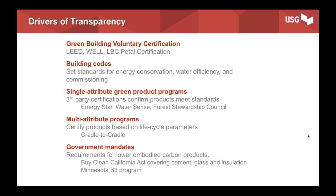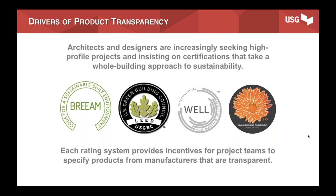Architects and designers are increasingly seeking high-profile projects and insisting on certifications that take a whole building approach to sustainability. Green building rating systems such as LEED, WELL, and Living Building Challenge are not only a means to a more sustainable end, but also wise marketing tools to demonstrate to potential owners and tenants that a building is green. Each of these rating systems provides incentives for project teams to specify products from manufacturers that are transparent about the embodied carbon, chemicals of concern, and VOC emissions of their products.